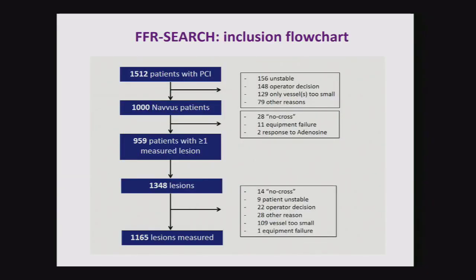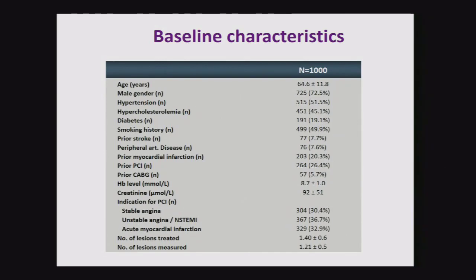So what we performed was what we call the FFR Search Study. Our registry initially included more than 1,500 patients, and precisely 1,000 Navus catheters were used in those patients. As you can see here, in the end 959 patients had at least one lesion assessed after PCI, giving us more than 1,100 lesions assessed with post-PCI FFR. Here you can see the baseline characteristics of this population. Nothing special, it just reflects our everyday life. But what is important to notice is that acute coronary syndromes, unstable angina, non-STEMI, and also STEMI patients are included in this database. And this will give us in future the opportunity to have sub-analyses in these subgroups.